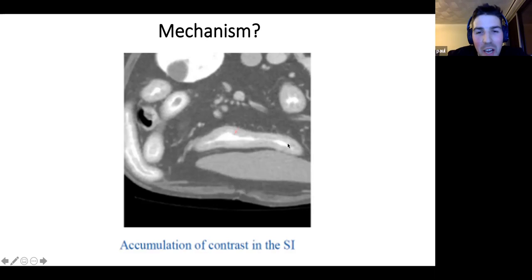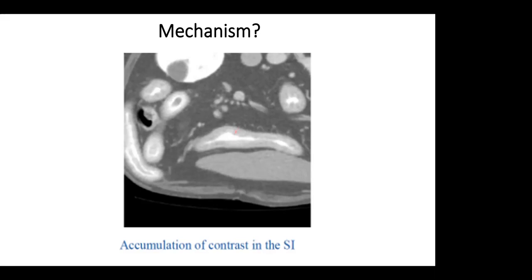So I had a look in the literature to see if there was anything like this, and I could only really find one or two reports in the human literature. They describe it as angioedema and accumulation of contrast, and they associated it with an allergic-like reaction in response to contrast. So my question is, has anyone seen anything like this at all? Nope, okay. Yeah, so it was really interesting.